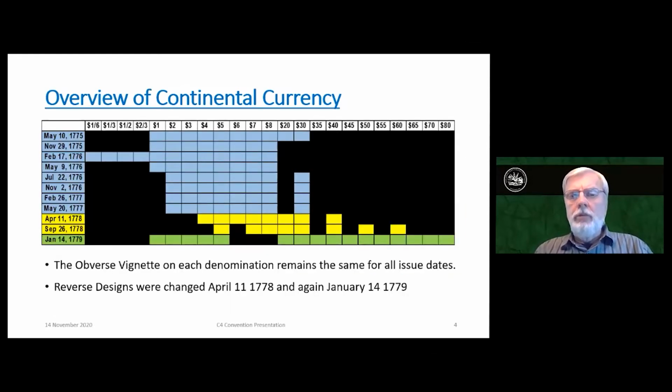First of all, just a little bit more of an overview. The denominations, as you can see across the top of the chart, go from 1/6 of a dollar all the way up to $80. Now 1/6, 1/3, 1/2, and 2/3 were really made to make change for a dollar. If it was 6 shillings to the dollar, 1/6 was 1 shilling, 1/3 was 2 shillings, 1/2, 3 shillings, and 2/3, 4 shillings. So that's pretty much why the odd denominations there.